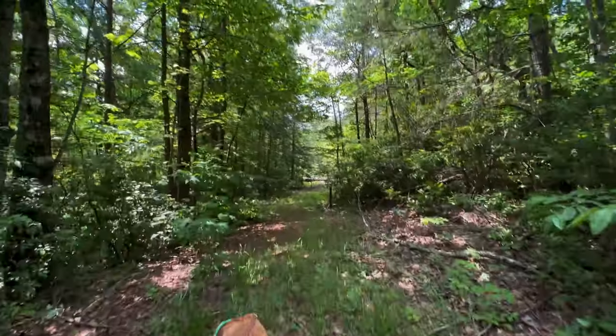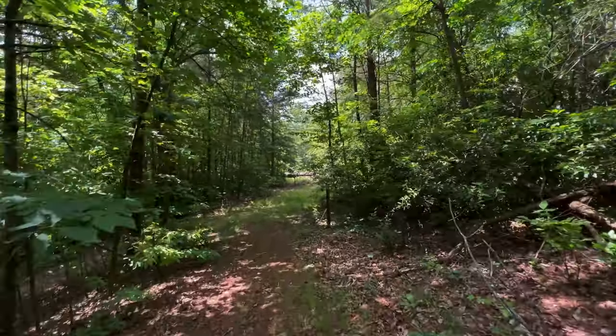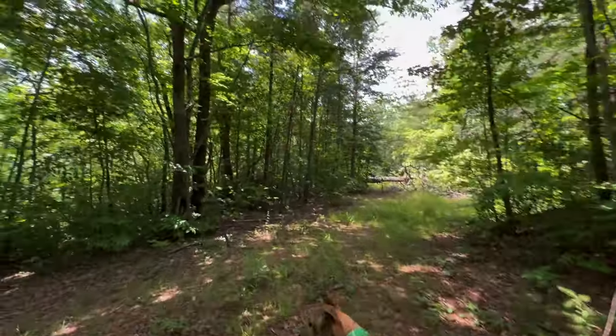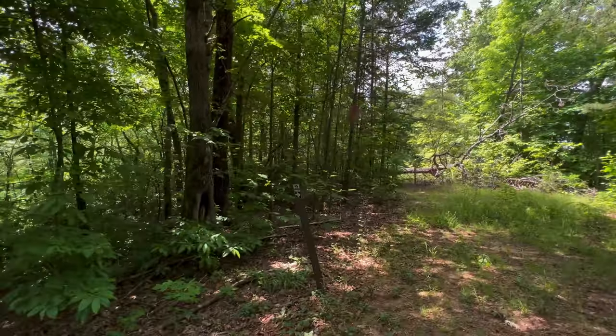We followed this little road downhill a ways. And here's our turn off. It's also marked.